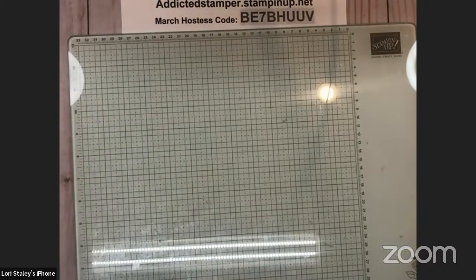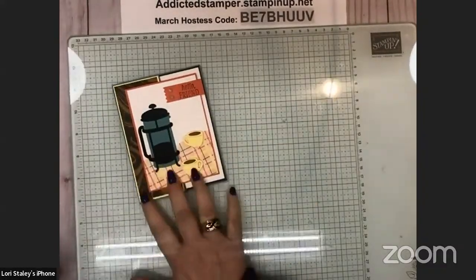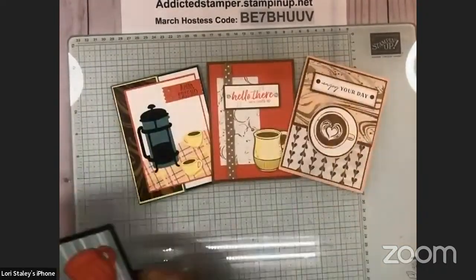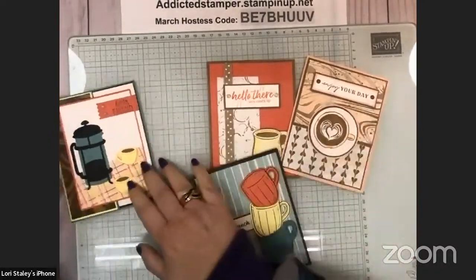All right, and then let me just tell you a little bit about my Creativity Delivered. So I do a Creativity Delivered class every month, almost every month. It's about a $35 to $40 class, depending. This time we're going to use the new latte products, and we're going to create the 4 cards. Plus, there'll be a bonus project in your PDF that comes to help you put all the cards together.